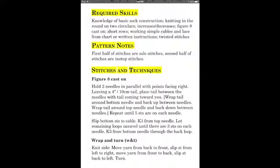One of the things that I really like about this book is the section at the beginning of the pattern that just gives you a brief overview of the pattern. They have a section called Required Skills that will tell you exactly what skills you need to know for the particular pattern. The pattern notes give you an overview of how the garment is constructed, so you don't have to read through the entire pattern to get to know that. And also there's a section on stitches and techniques that gives you a brief overview of any special techniques that you need to know for that particular pattern.